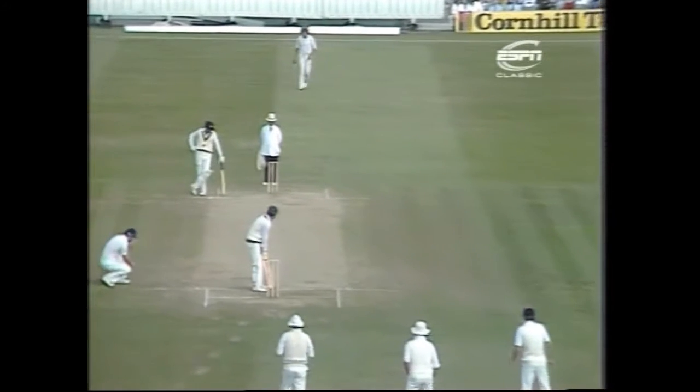And there is Kim Hughes reading about what he should have done yesterday, perhaps. He looks very absorbed in it, doesn't he? Almost as though he can't bear to look over the top of that paper.